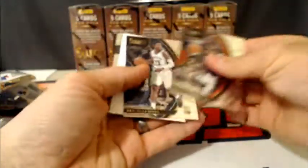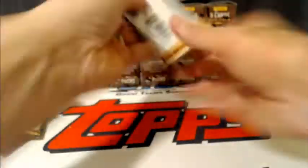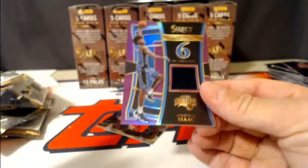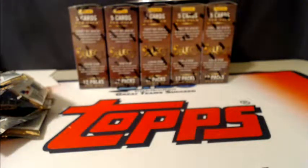Got something thick here. And it's a dummy card. Tyler Ulis for the Suns again, numbered to 149. We have a Jonathan Isaac, Draft Selections number 6, for the Magic, 31 of 99. So no autos in that. We had the 900 points and then 2 memorabilia cards.